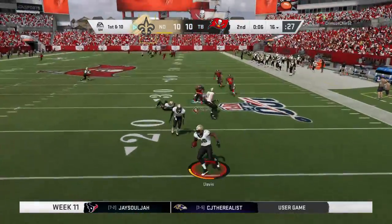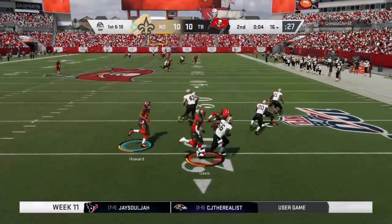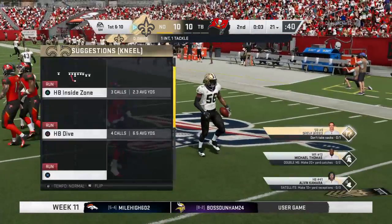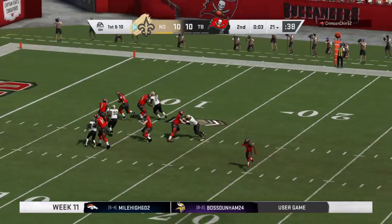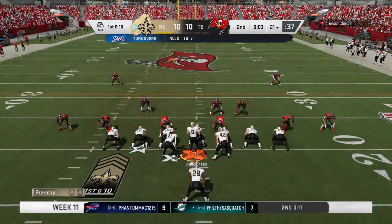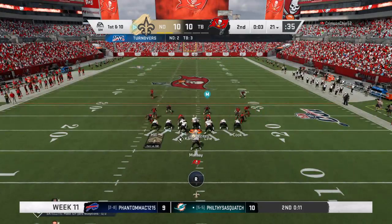And Jameis intercepted a 3rd time. Picked off by the linebacker, Demario Davis. And his guys have got it back at the closing stages of the first half. The Saints offense on the field, ready to get their drive started.